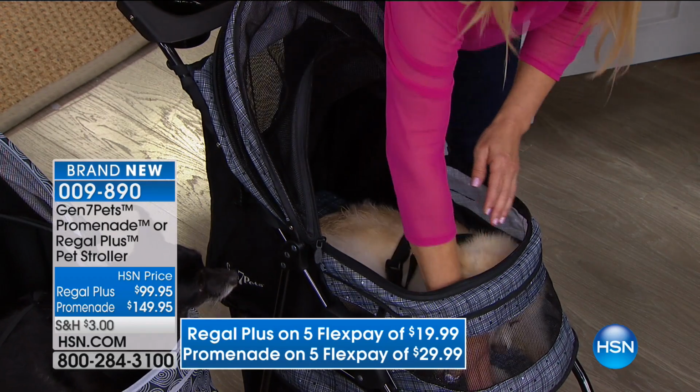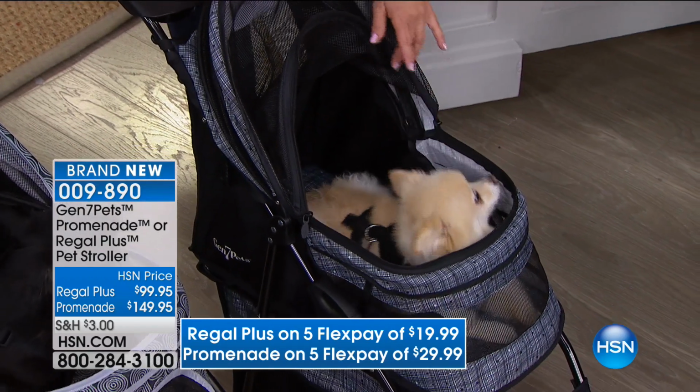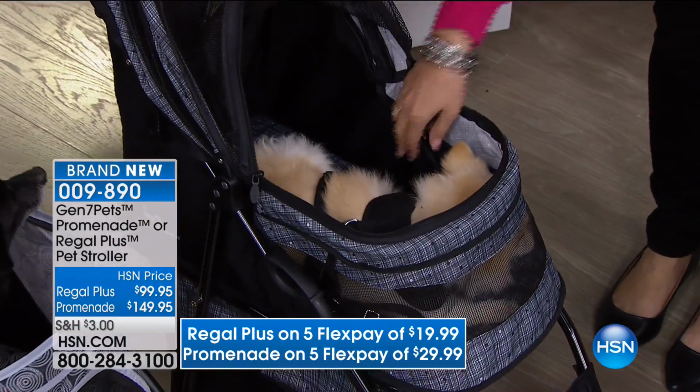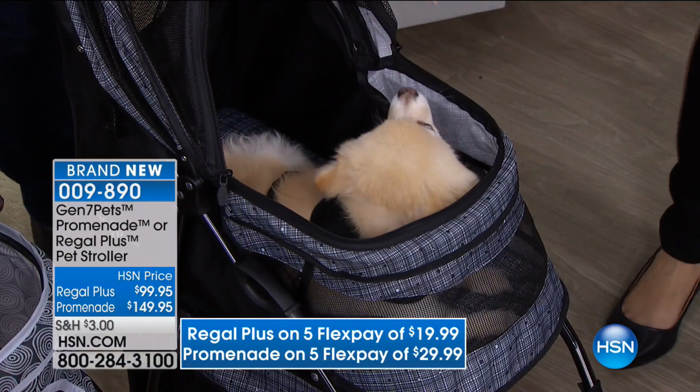There is a great pad inside here. I don't know if you can see this that Karma is laying on, but there is a pad inside here that is completely machine washable. He doesn't want to get up. He's very comfortable. And that is machine washable.